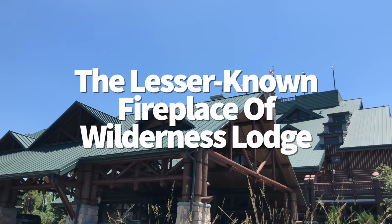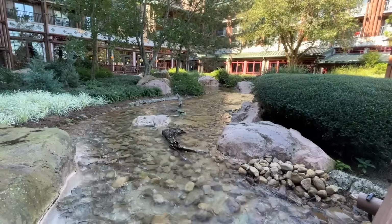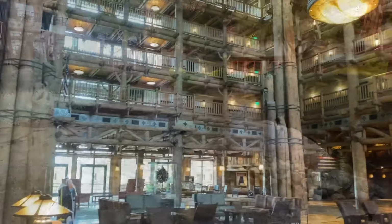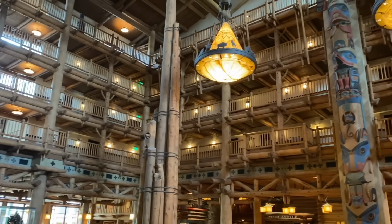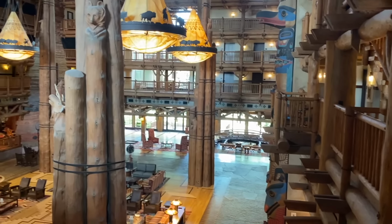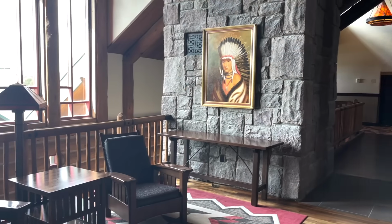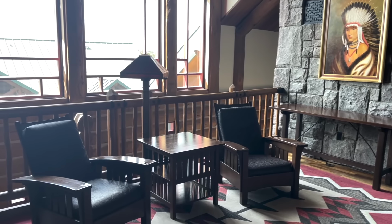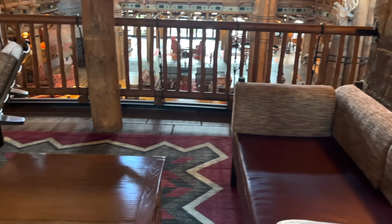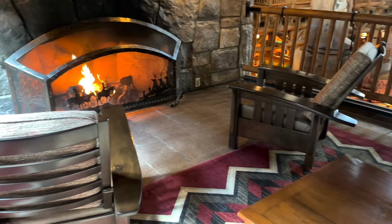So you might not exactly be searching for a comfy, crackling, toasty fireplace while you're vacationing in Orlando, the Sunshine State, but you should, because Wilderness Lodge has an abundance of them, and not everybody knows where they are. Normally, the fireplace that's really going to steal your attention is that 82-foot tall one that serves as a main focal point of the lobby. But right above the entrance doors and on the second floor of the resort, there's a secret and uber cozy alcove where you can find a peaceful fireplace, chairs to sit and read for a spell, and a breathtaking view across the lobby for maximum people watching.